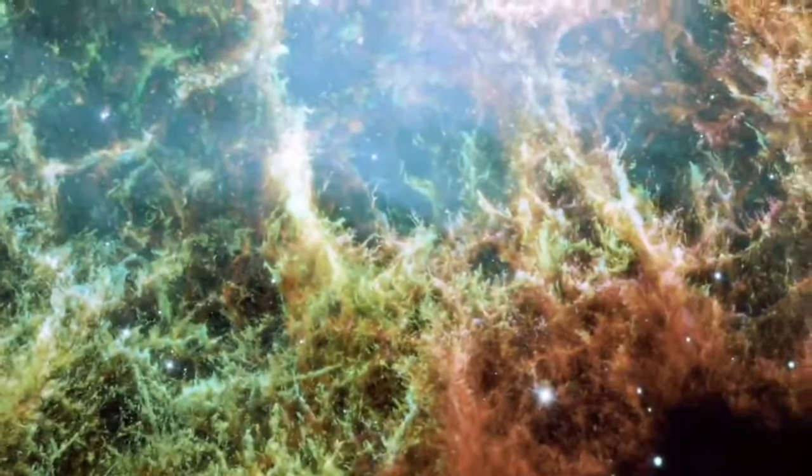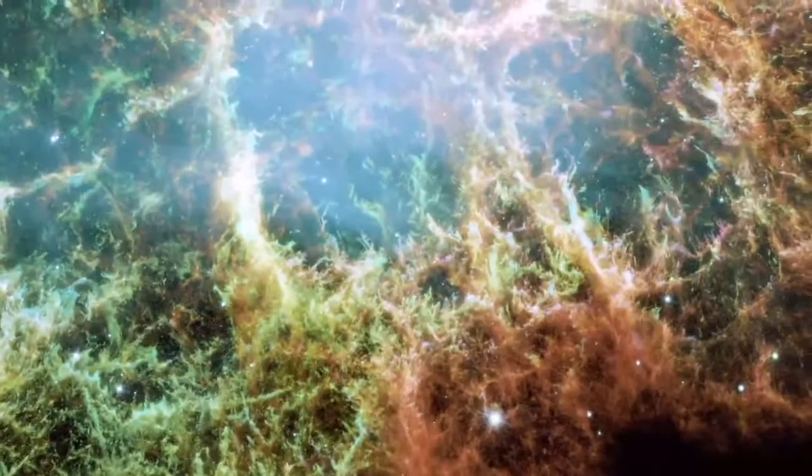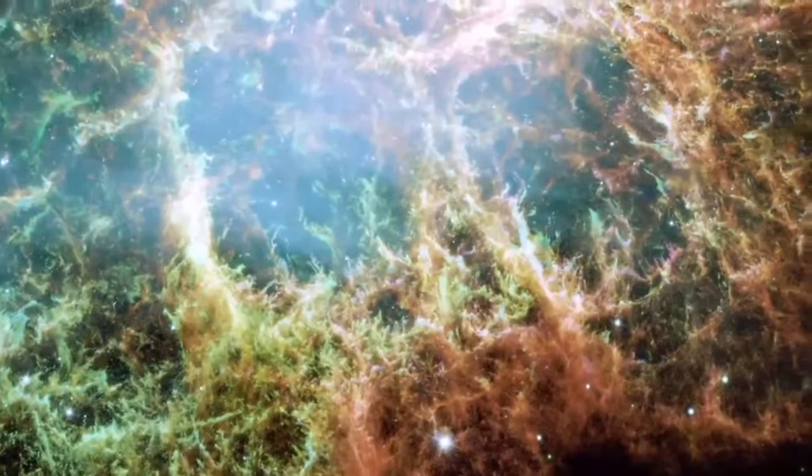The filaments shown in these images are the tattered remains of the star, consisting mostly of hydrogen. The collapsed core of the star, embedded in the center, is barely visible in this Hubble image. Yet you can see its effects. The bluish glow comes from electrons whirling at nearly the speed of light around magnetic field lines that extend from the star's collapsed core.